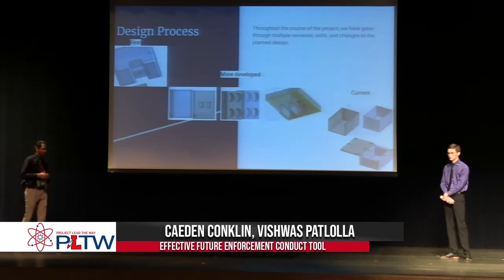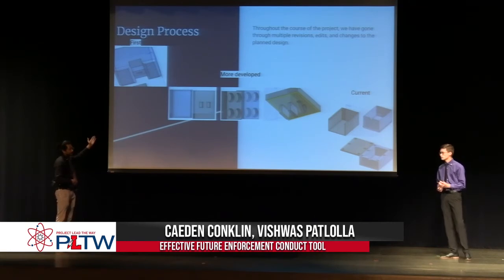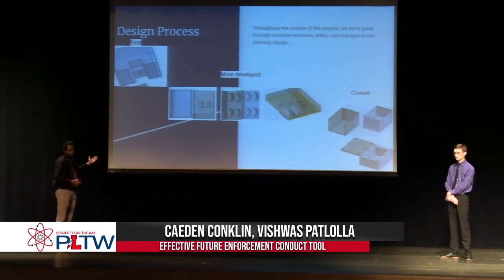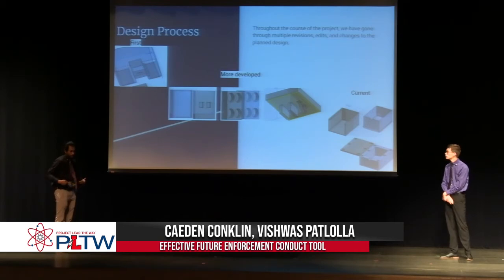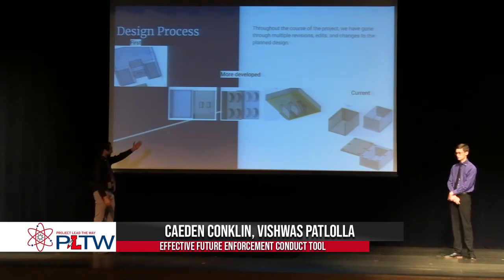Now, the design process for the case. On the top left here, you see our original design for the case itself. The problem with this original design was it was very bulky compared to what we have right now, and ultimately it did not fulfill the promises and our goals of what the design should be. So we transitioned to the cases we have here.